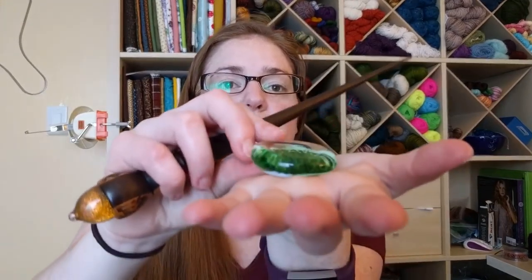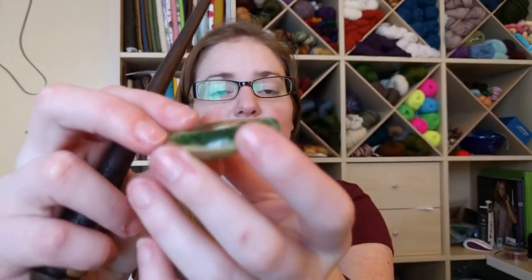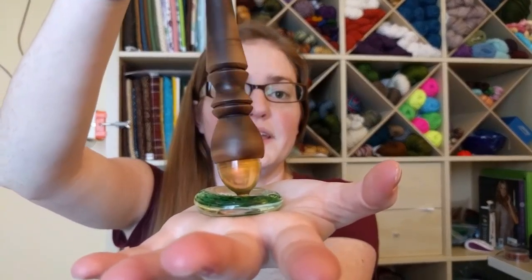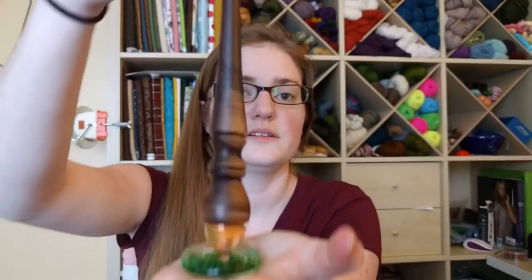So if you haven't seen a support spindle, the way that it works is you have a little support. Now, of course, you could just do this on a table or something, and then you put your spindle on top of it and you just spin it. Like, spin. Sorry, it's hard to balance.